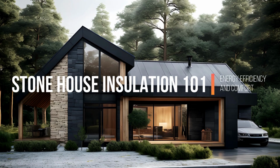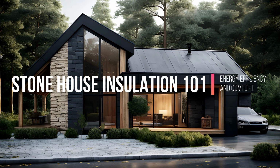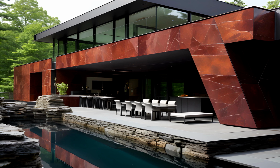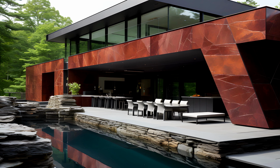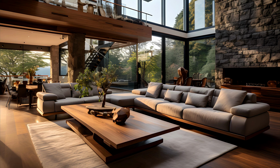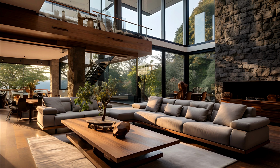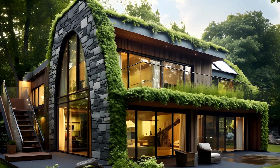In the quest for more sustainable and energy-efficient living, homeowners are increasingly turning to innovative solutions for insulation. One such option gaining popularity is sustainable stonehouse insulation. This eco-friendly approach not only contributes to a reduced environmental impact, but also enhances energy efficiency and comfort within your home. In this guide, we'll explore the benefits, types, and installation methods of sustainable stonehouse insulation to help you make informed decisions for a greener and more comfortable living space.